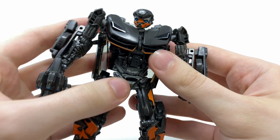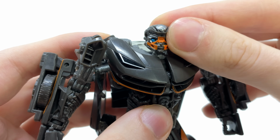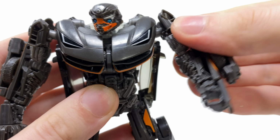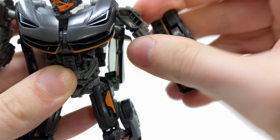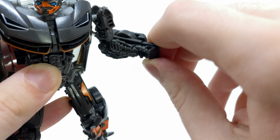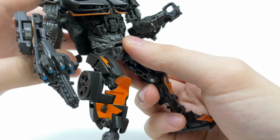Now articulation wise, this was also an area which once again surprised me. So here for the head, Hot Rod is able to look up as well as down. It can also rotate side to side, although it is incredibly stiff. We do get ball joints here at the shoulders, which can rotate the full 360, hinge out to the sides, full rotation at the bicep, 90 there at the elbow, and very surprisingly, we actually do get a full wrist rotation on this guy, which I thought was really cool, and a completely unhindered waist rotation.